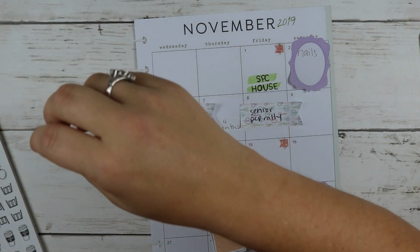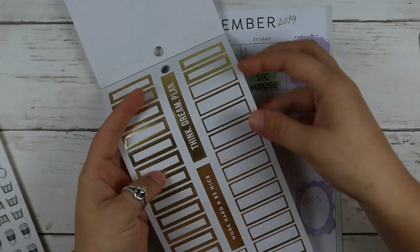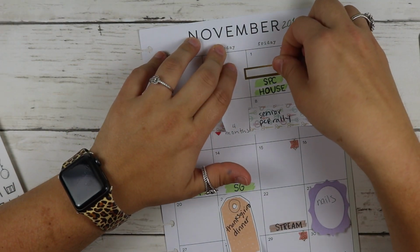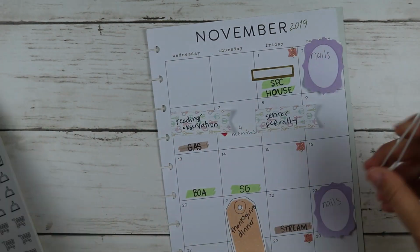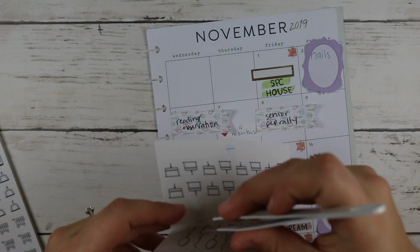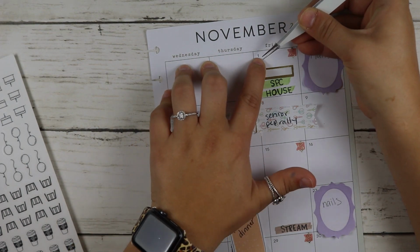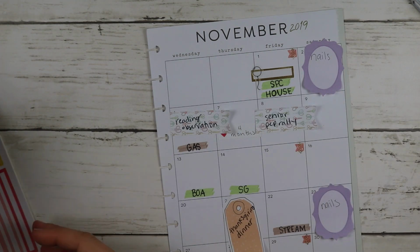Right now I'm going to start marking important things that are going on. So I'm getting out the original Colorful Boxes sticker book, and I wanted to add some gold to this page because I already did with the little dollar sign, so I figured why not with boxes. The first is my half-brother's birthday. He is actually turning 19 this year, so exciting. So this is to mark his birthday.